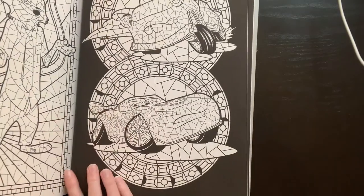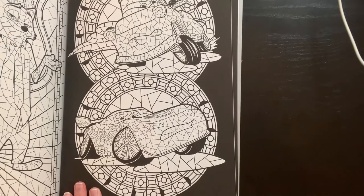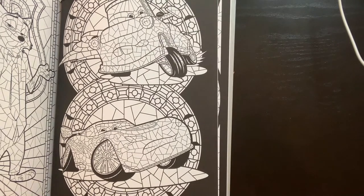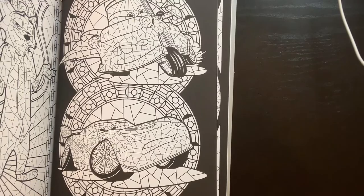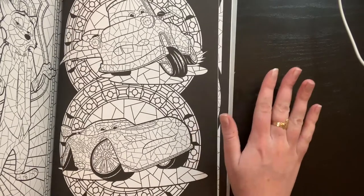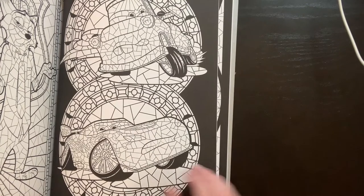So I chose this picture because they have Cars Land in Disneyland and Pixar Place and stuff. So I really thought that this kind of embodied that, because Radiator Springs, I want to see so bad. I don't know why that's the one thing in Disneyland that I really want to see, but it just looks so cool. And I do like the movie Cars, so the first one. I don't really care for the rest of them, but the first one I think is on point.